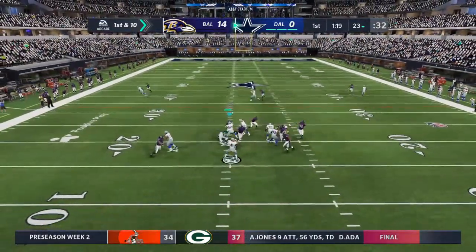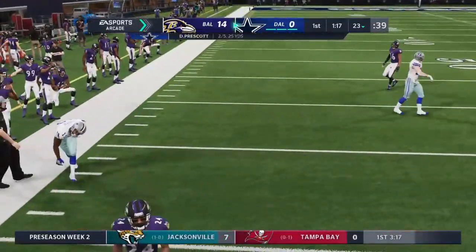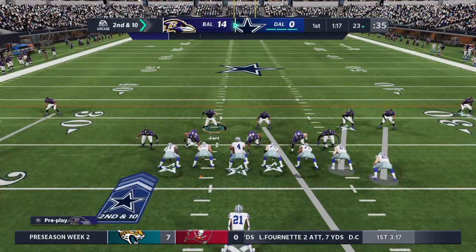And right away, he'll look to throw. And this will be incomplete. Physical play on the football there, and it's 2nd down. Incomplete. So after the incompletion on first, now 2nd and 10.